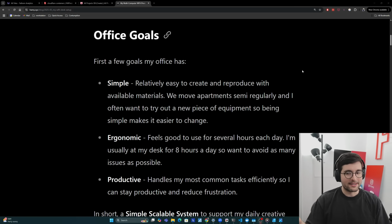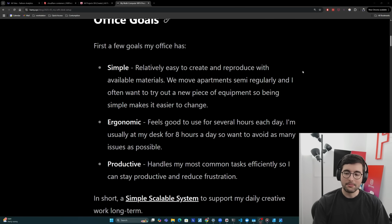And the third is to be productive. I do want it to handle my most common tasks efficiently so that I can stay productive and reduce any kind of frustration that I might have. And so in short, this needs to be a simple, scalable system to support my daily creative work long term.